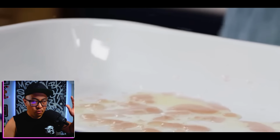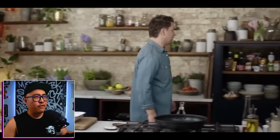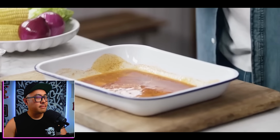It wouldn't be Jamie Oliver without the olive oil. Red wine vinegar. Red wine vinegar. Kiss it. With a little bit of salt and pepper, and then we've got the flavor. Thank God for salt and pepper. I love it. About a teaspoon of smoked paprika goes in. That is what's going to flavor this dish.